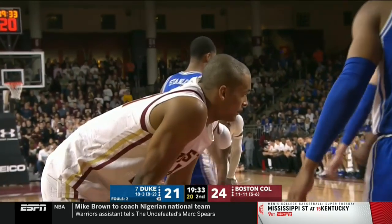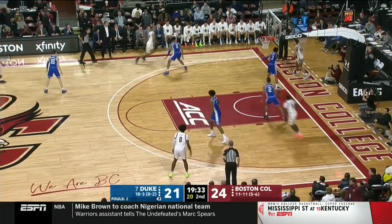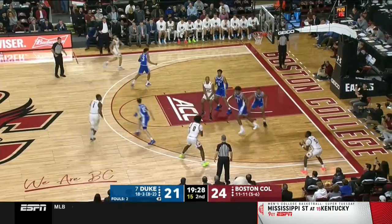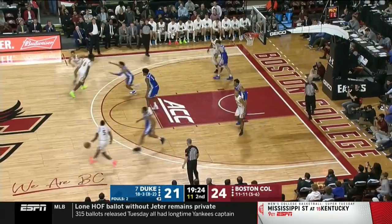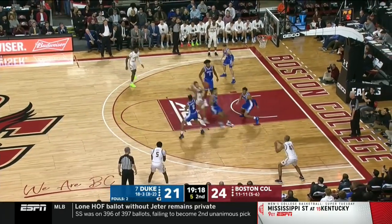To your point on the rebounds, John, Boston College has out-rebounded Duke, and Duke is in the top 20 in the country in rebound margin. They're an excellent offensive rebounding team. Well, Duke usually makes some more shots, too. True. There's been a lot of misses. That's what I said about Mitchell getting close to double figures in rebounds. There have been ample opportunities for rebounds on both sides, but to Boston College's credit, they have gotten more of them so far.